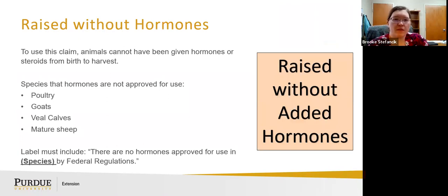The next one is raised without hormones. For this claim, animals cannot have been given hormones from birth to harvest. There are some species that hormones are not even approved for use in. That includes poultry, goats, veal calves, and mature sheep. So sometimes we'll see poultry labels that say raised without added hormones. Well, they're legally not allowed to use that. So all poultry in the store that you see could have this label claim on it because it's not allowed in the first place.